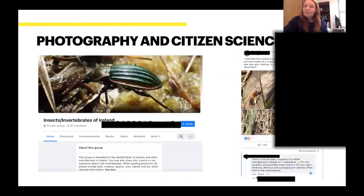Some other examples of photography and citizen science and some really great resources. There's some very cool groups on Facebook. I know Facebook's going a little bit dead at the moment, but this Insects and Invertebrates group of Ireland is so handy. When I was studying zoology, I used it a lot to help with my homework sometimes, where I'd be out on a bug hunt and I don't know what this is, and these experts for free just give you such big answers with all this information. Like, you can see an example here on the right hand side, and there's loads of resources there as well.